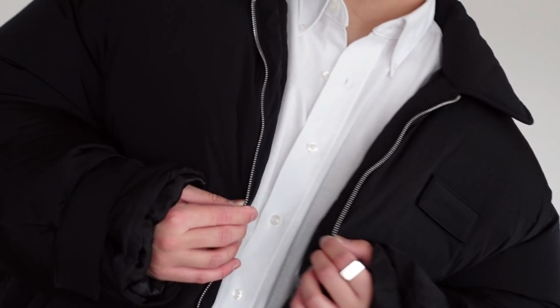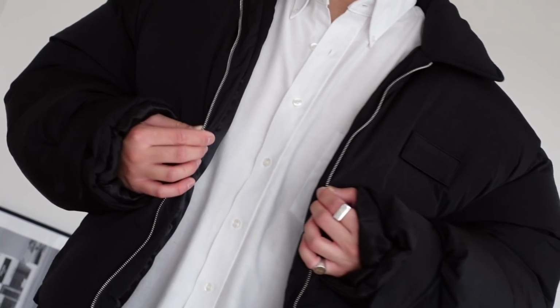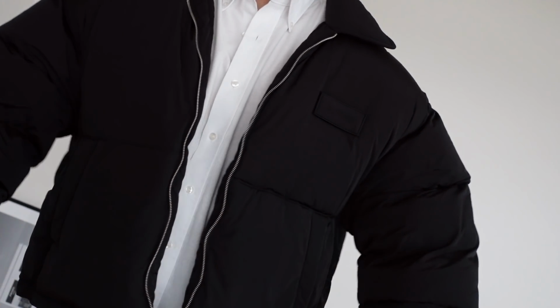Absolutely love the way that this puffer jacket fits. Jacquemus really nailed it with not only the quality, but the little details throughout the jacket. As you can see, it is a very puffy puffer jacket, and the reason I make a note of that is because not all puffer jackets are puffy. Sometimes they're a little bit flat and not filled that well, but this one definitely hits.